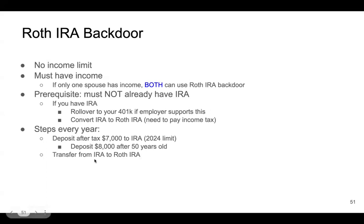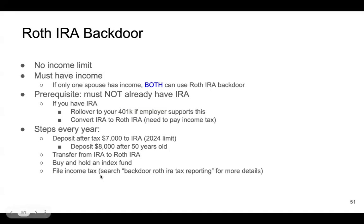After you deposit your money into the IRA, you can transfer the money from IRA to your own Roth IRA. And because this is your after-tax money, this transfer doesn't generate tax. Then after the money is deposited into Roth IRA, you can buy and hold an index fund, whether it's Nasdaq 100 QQQ or S&P 500 VOO or some other mutual fund. It's up to you. And later, next year, you need to file income tax for these transactions, but you don't need to pay any tax. For more details, you can search how to file tax for backdoor Roth IRA, and you can find many good articles with good screenshots that teach you how to file tax in software like TurboTax.